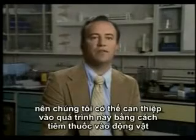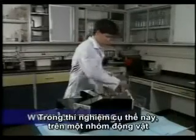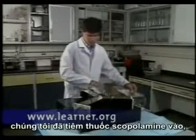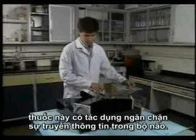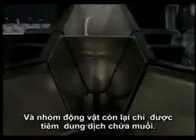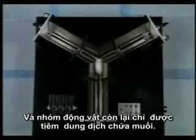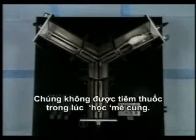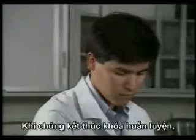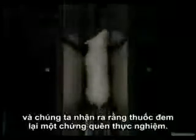And since it takes a period of time to become permanent, we can interfere with this process by injecting the animals with drugs. In this particular experiment, one group of animals we had injected with a drug called scopolamine, which blocked the transmission of information in the brain. And the other group of animals had simply received a saline injection. The animals are trained in a drug-free state. They don't receive drugs while they're learning the maze.